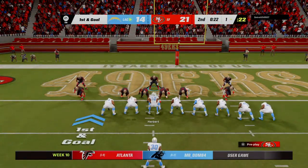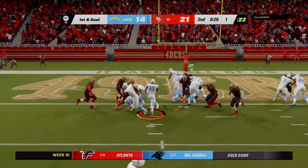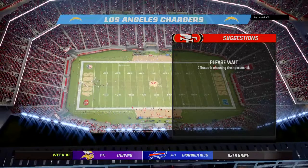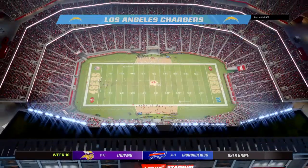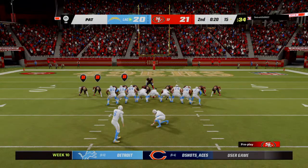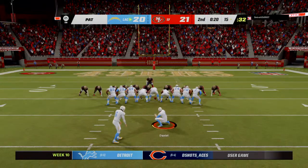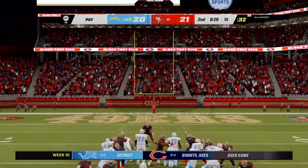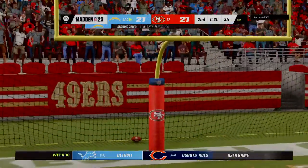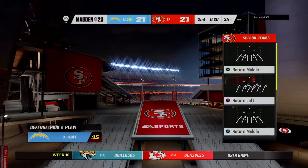1st and goal. Up the middle with Eckler. And this time he is in. Yes. Austin Eckler as the first half is winding down. And the Chargers have a chance to tie the game here in the final seconds of the half. Hopkins with the extra point. And that is going to tie our game as we approach halftime.